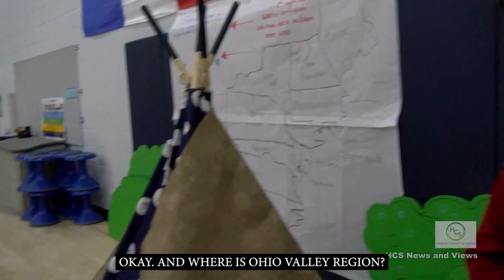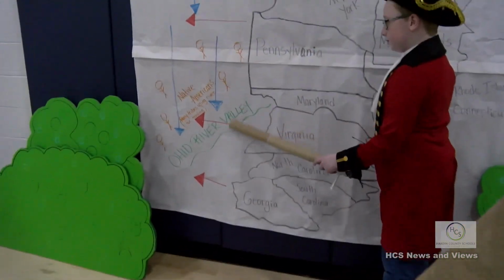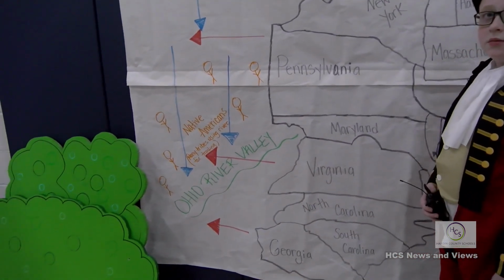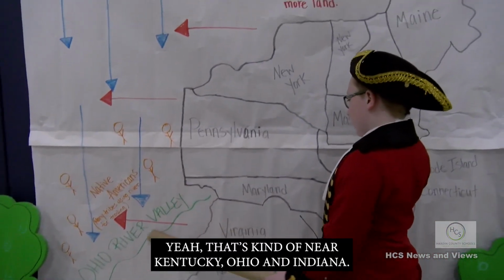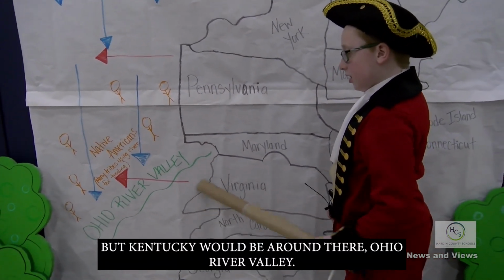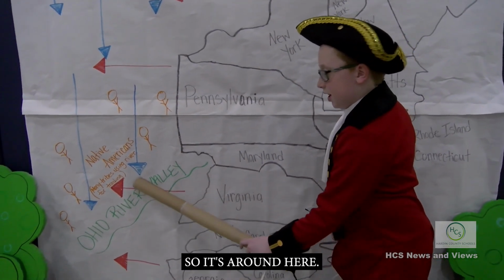Okay, and where is the Ohio Valley region at? Can you show me on your map? Okay, right here. So when you look at that map, that's kind of near Kentucky, Ohio, and Indiana, but Kentucky would be around there. Ohio River Valley starts around here.